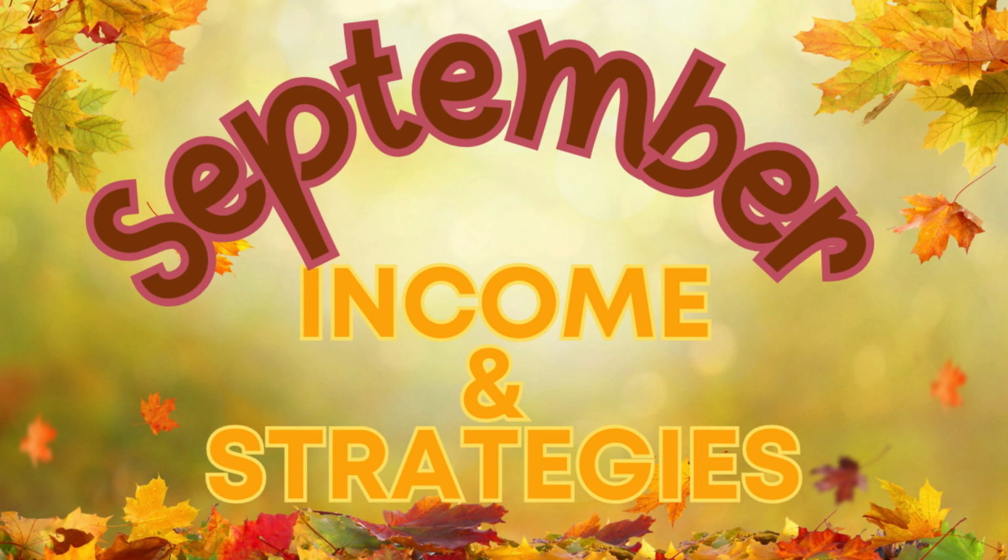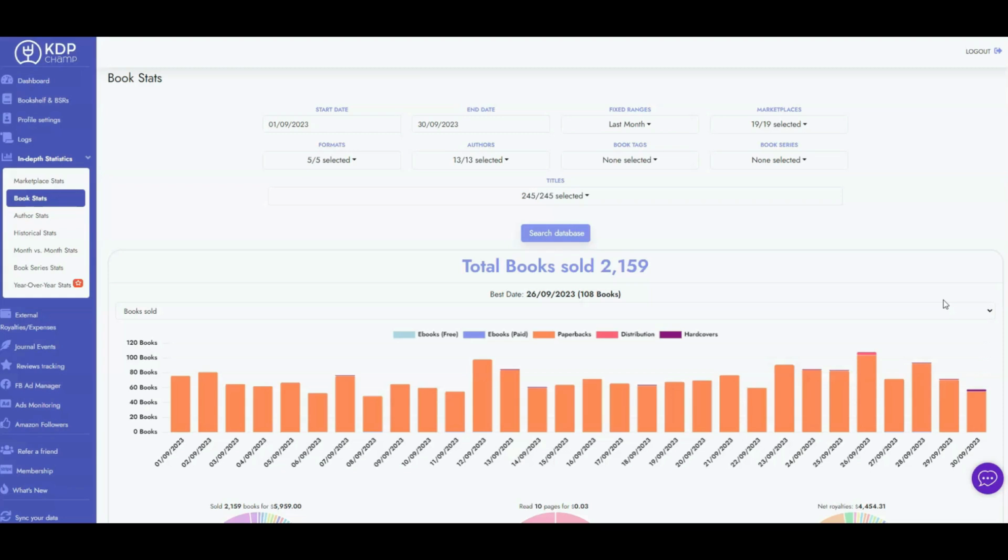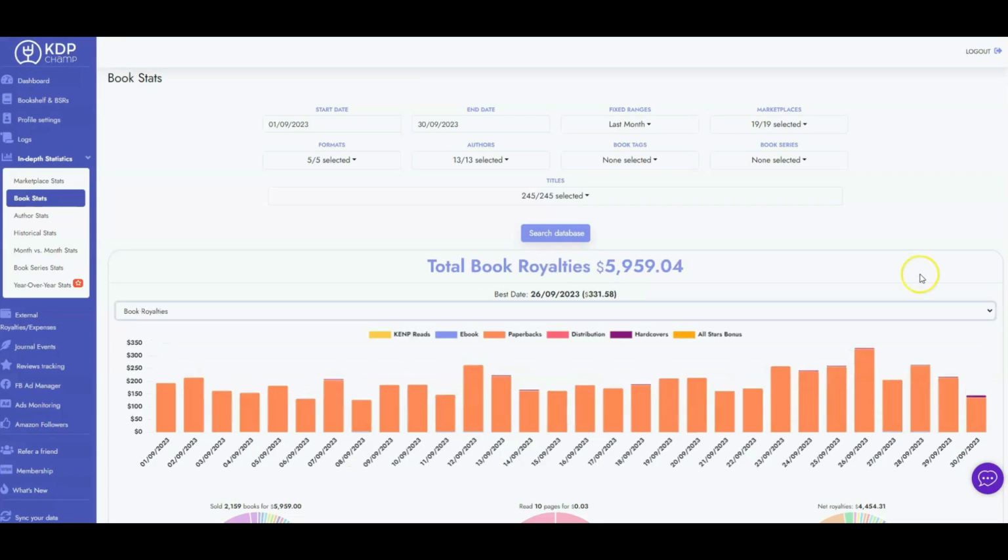So without any further ado, let's dive into the income report first, and this is, as I said, for September 2023. And as you can see, in September, I sold 2,159 books, and my best day was the 26th of September, where I sold 108 books in total, and this translates to total book royalties of $5,959, so nearly $6,000 for this month.